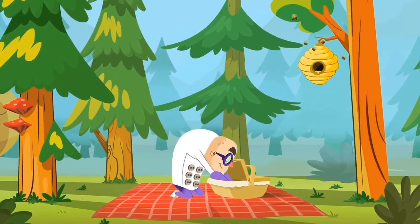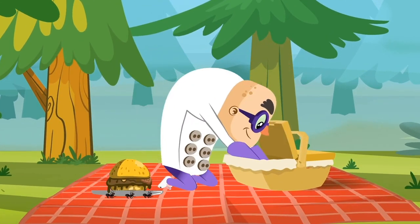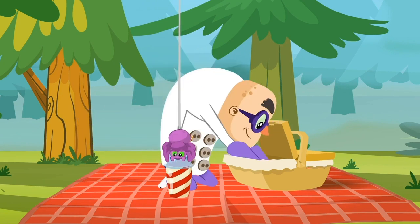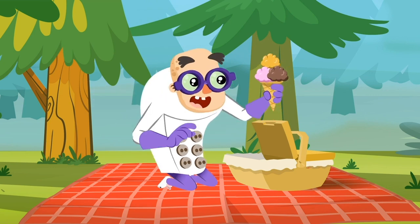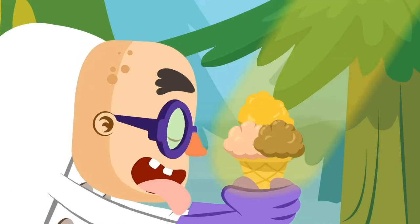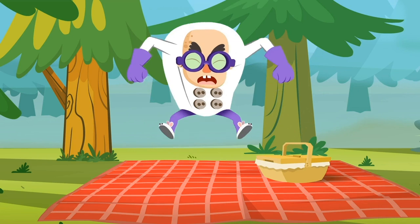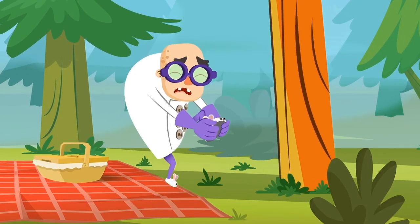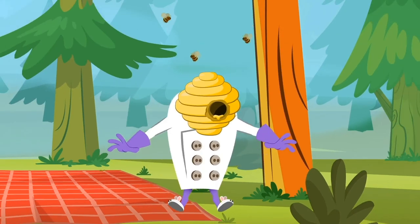Dr. Spooky is having a picnic. Yuck! He's gonna eat a greasy hamburger. Oops, guess not. How about that milkshake? Nope, not that either. Will he be able to eat the ice cream? Ha ha! In your dreams! Wow, Dr. Spooky doesn't like nature at all! And nature doesn't like Dr. Spooky at all either.